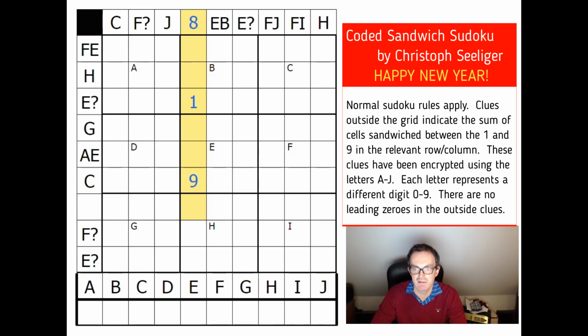Now, of course, in this variant by Christoph, things are immeasurably more complicated, and that is because Christoph has encoded all of the outside clues. So wherever you, for example, see a C in the grid, it's always representing a consistent digit. So if we found that this C was an 8, we would know that this C down here was also an 8. But even knowing that, it's not easy to solve this puzzle. You can see some of the columns and rows have 2-digit clues, and sometimes the second of those digits is not given, which also makes it very tricky.